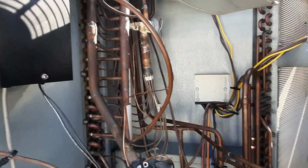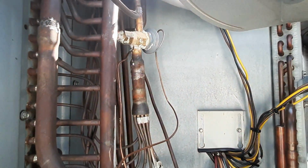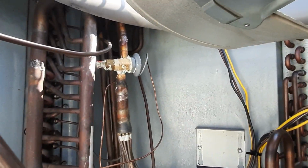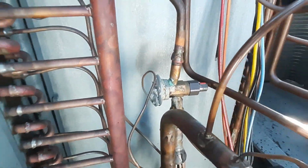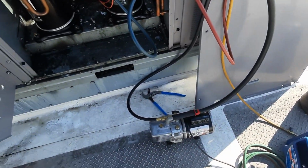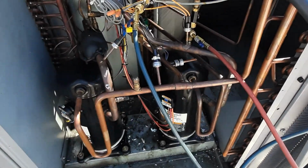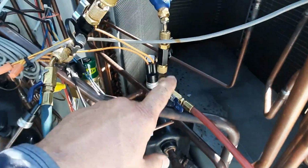I'm gonna go ahead and spray down the TXVs as well, and we'll clean all that extra wet rag off because somebody didn't do a good job of it in the first place. So we held pressure. We got kind of a screwed up vacuum setup with these Cormacs, but it's the way it's going to be. I'm working with what I got here.